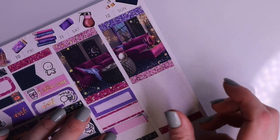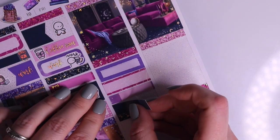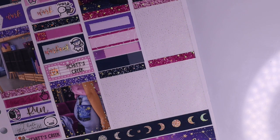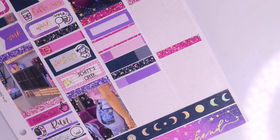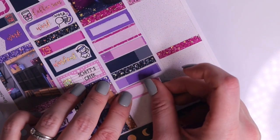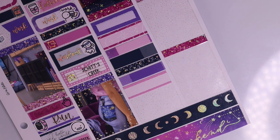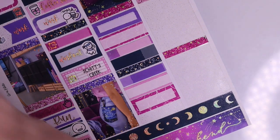So let's do that for Volkswagen. This for our brunch date. Okay, and then walking home. Cleaning. Okay. Bubble bath. And then a planning sesh.